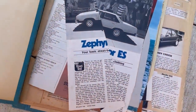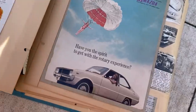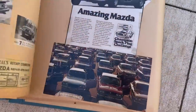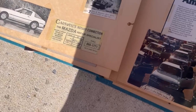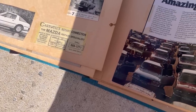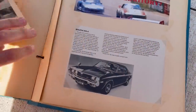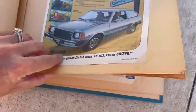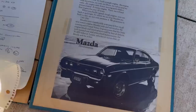Let's see what's in this one. More just cutouts and stuff like this that they have put together in this book with the vintage advertisings. Pretty cool. It's kind of falling apart. Oh, I don't know what that car smells like. Rotary Connection, the Mazda repair specialist. So this person, whoever it was, had a special interest in Mazdas. So that one says 1977. So I'm going to say most of this stuff is from the 70s to the 80s. Pretty interesting, right?